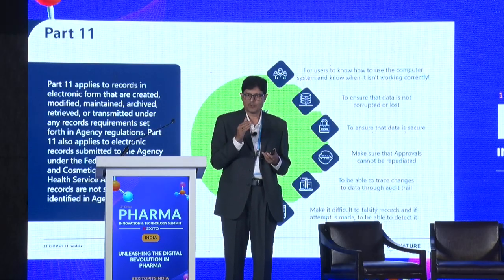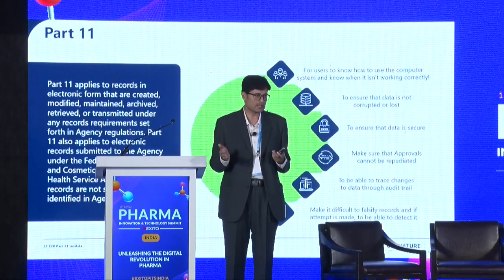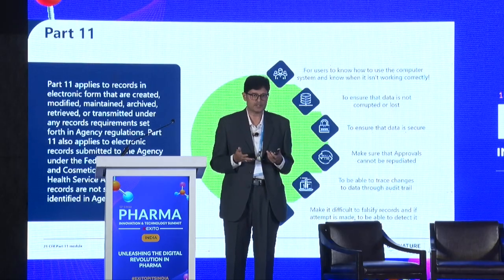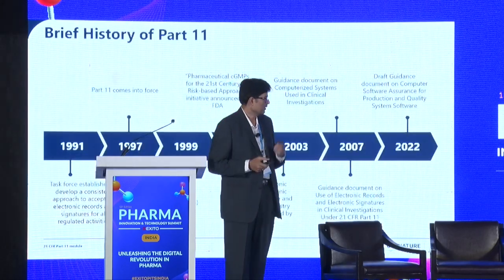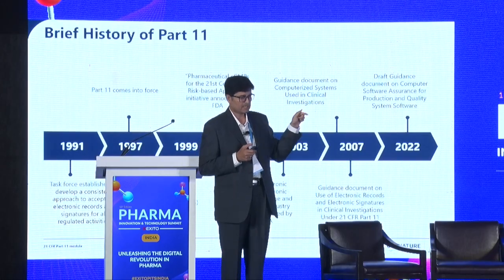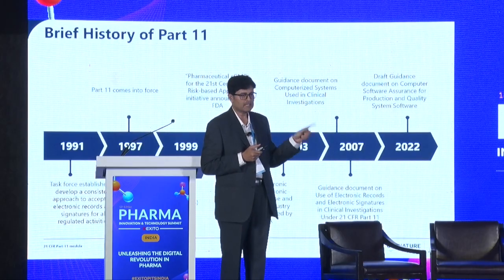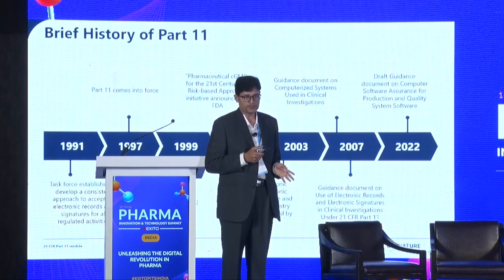And the whole concept of authorization and authentication has also evolved in the last 25 years. Things are changing, the way you do one factor, two factor, multi-factor authentication, so many things are coming up, right? Apart from the basic law, there are several guidances which have been released by FDA over the number of years, but if you see, there are very less. In the last 25 years, maybe 4 or 5, not more.